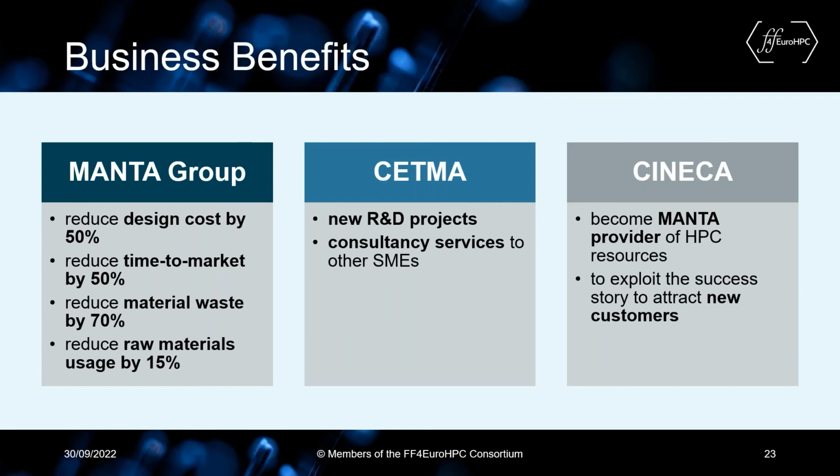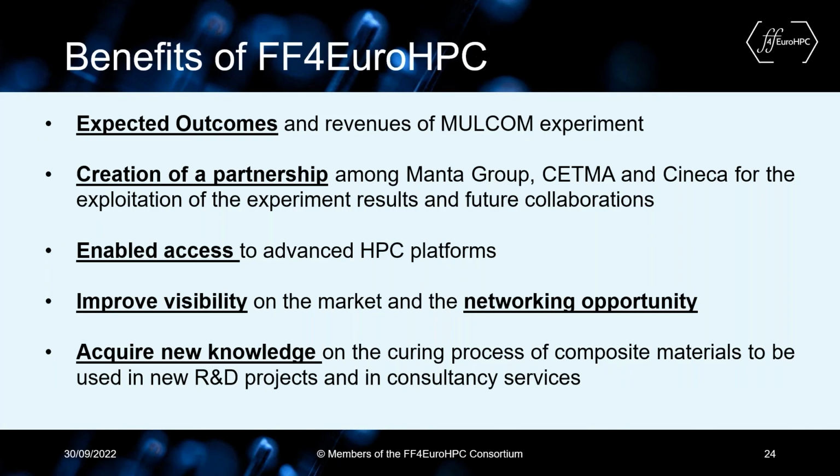Cineca aims to become Manta's provider of HPC resources and to exploit the outcomes of Mulcom to attract new customers. The other benefits are the creation of a partnership among Manta Group, CHETMA and Cineca for the exploitation of the experimental results and future collaboration. They enabled access to an advanced HPC platform, improved visibility and new networking opportunities, and acquired new knowledge on the curing process of composite material to be used in new research projects and consultancy services.